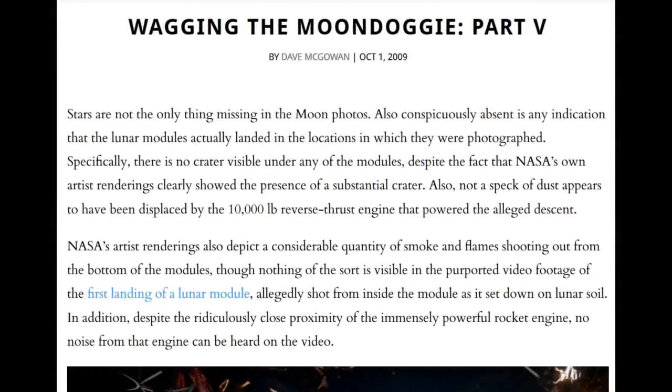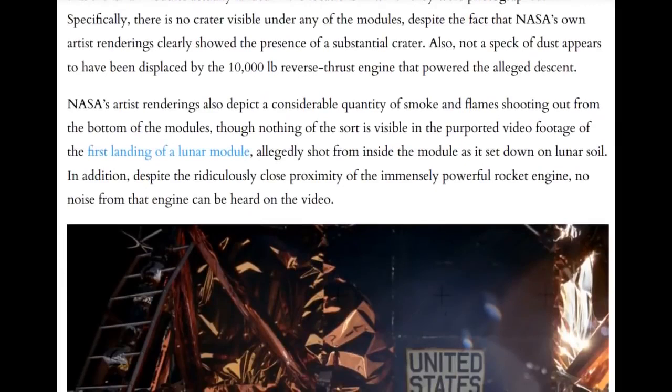Stars are not the only thing missing in the moon photos. Also conspicuously absent is any indication that the lunar modules actually landed in the locations in which they were photographed. Specifically, there is no crater visible under any of the modules, despite the fact that NASA's own artist renderings clearly showed the presence of a substantial crater.